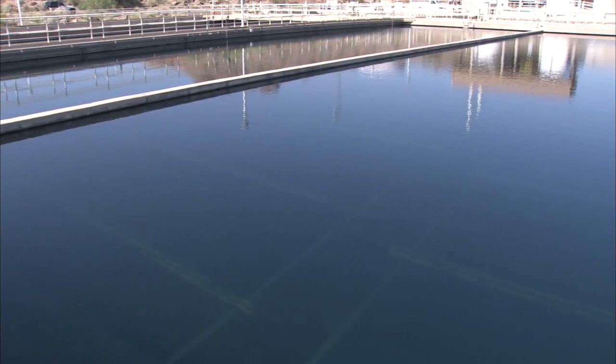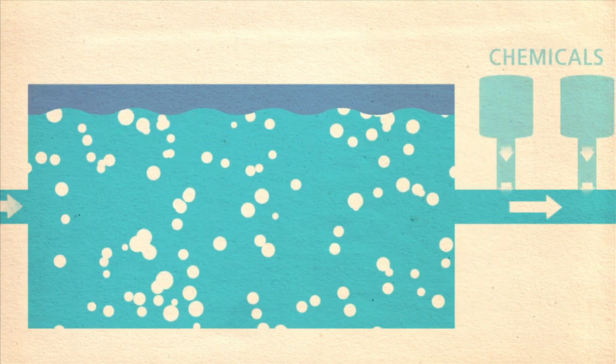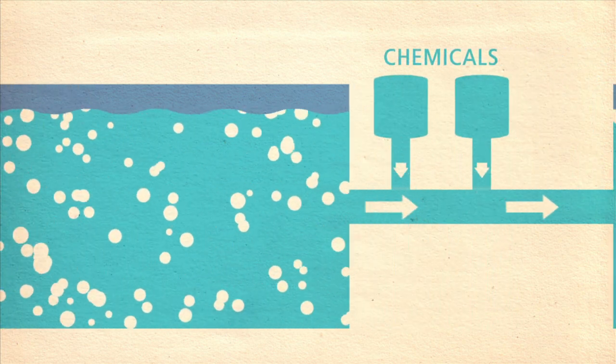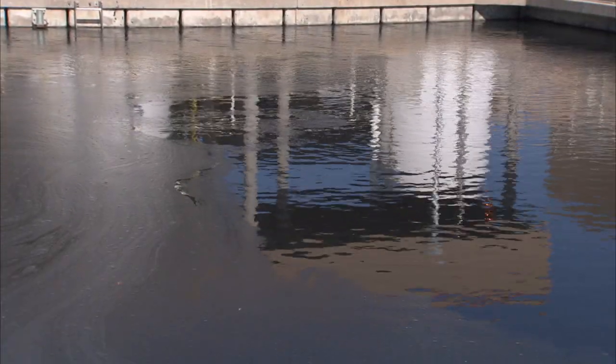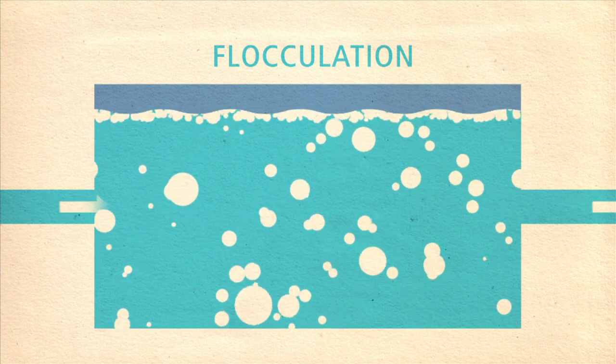The goal of the water treatment process is to decrease turbidity, making the water clear and removing any particles that may be harmful to us if we were to drink them. To accomplish this, chemicals are added to the raw canal water to bring the suspended particles together. This is called coagulation. Next, the water is gently mixed through a process called flocculation. As the water is being mixed, the small particles collide with each other and stick together, forming larger particles. The particles grow so large that they settle out of the water.